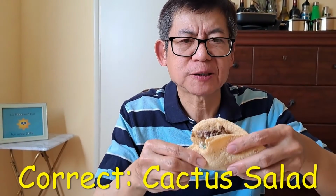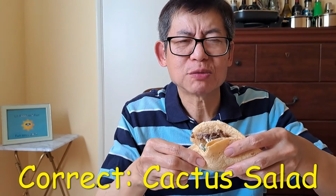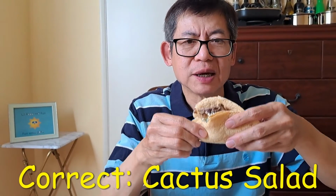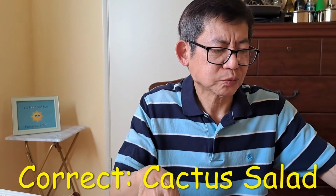It's excellent taste. The lamb is tender and juicy, and then combined with the lamb juice and also sour cream and other things together, it's a great combination. And the tortilla is so soft, very nice. Let's try this.